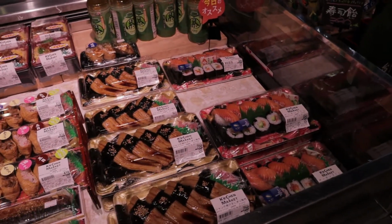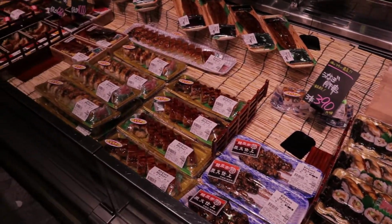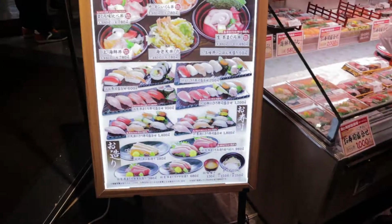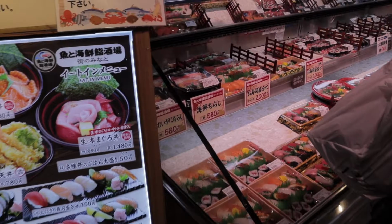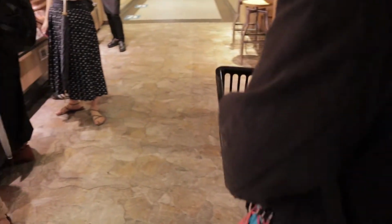And then they have this fresh sushi store in the corner. At times, when they cut the big tuna fish, they'll have that, and it's kind of like a big show. But at the time they didn't have that. But if you want some fresh sashimi, this place is really delicious. They're known for their tuna.